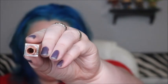The last not-sample makeup thing is the Stila Glitter and Glow. This is in the shade Rose Gold Retro. I tried my best to get as much out of here as I could, and I think I actually did a pretty good job of it, because I can actually see through the bottom. There's some stuck on the sides, but this wand, I literally can't get to it. I've even tried sticking brushes and stuff in there, and I can't get to it.